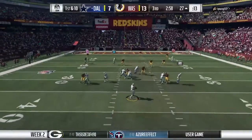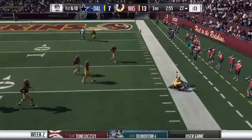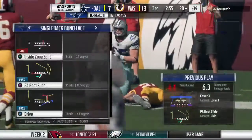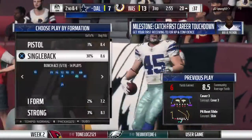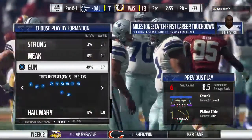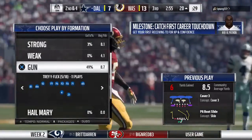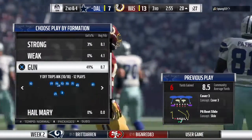Off play action to Elliott. Here's Prescott. Firing quickly here, and that's complete. And out of bounds right around the 20. A gain of 6 there on first. So much goes into a successful play, doesn't it? How about that play action there? Freezing the defense just enough to bring the tight end free downfield for the completion.